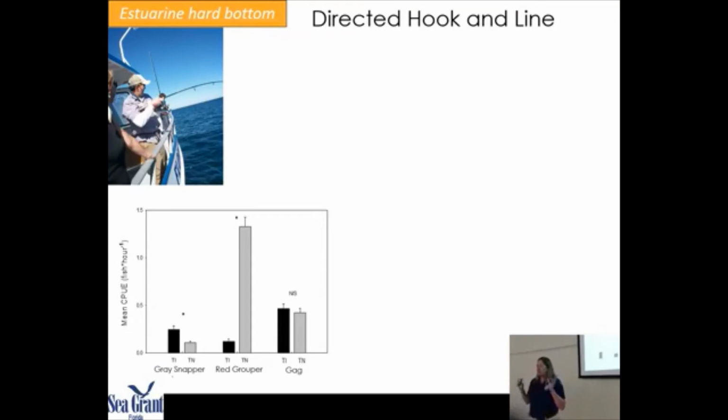In addition to the traps in this previous study, we also used hook and line. Directed is what we called it, because it wasn't like the traps where we went to a specific site that was randomly selected beforehand. We went to areas that we knew there were going to be fish. So if an angler told us, oh, the gray snapper are biting over at this bridge, that's where we went.